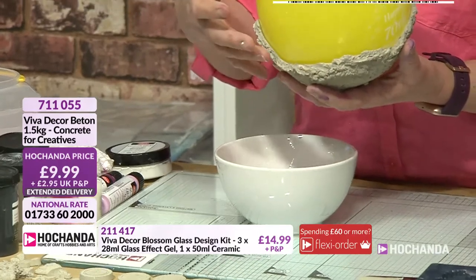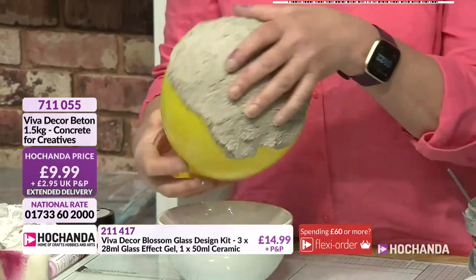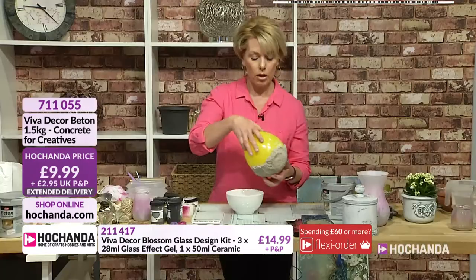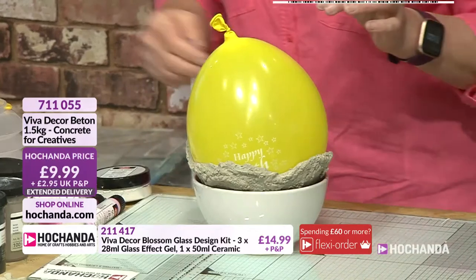The reason that I've taken that off like that is because I had a different balloon and it deflated on its own, so I've had to blow that up. When you do this, you won't be able to just pull that balloon out. So I'm going to show you how to remove it. I'm just going to sit that way up, so we'll imagine that is actually stuck in there.